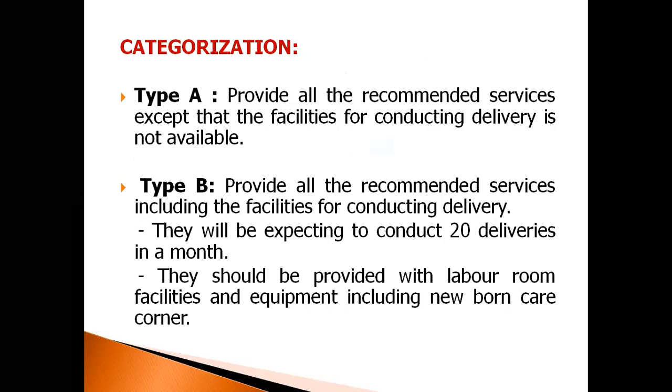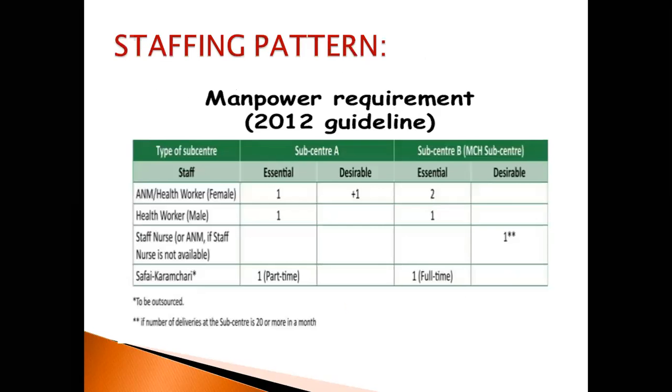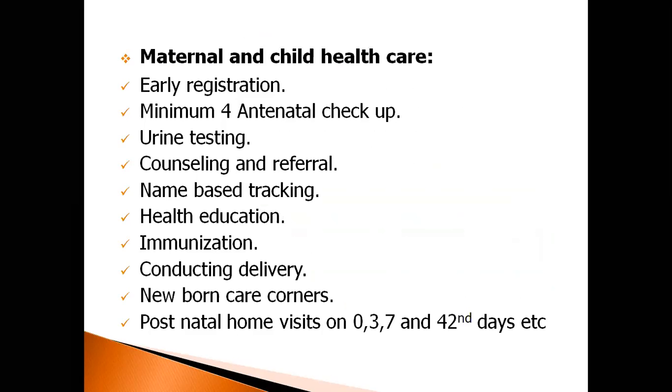Type for sub center is mostly divided according to whether they are conducting deliveries or not. If they are not conducting deliveries, it is type A, and if they are conducting deliveries, it is called type B. Okay, so this is the staffing pattern, treatment, and services.